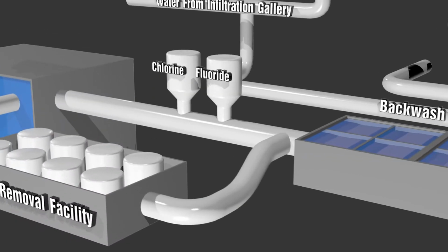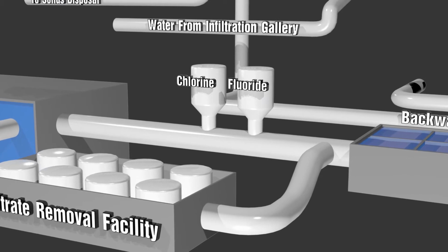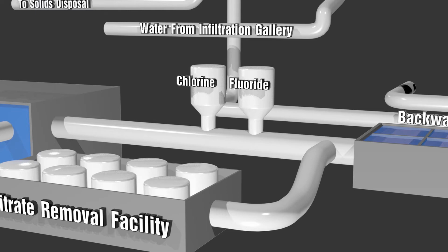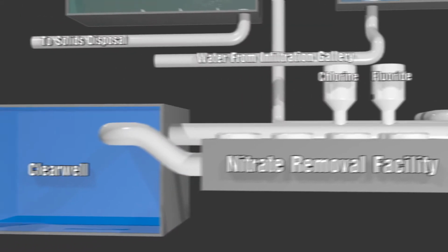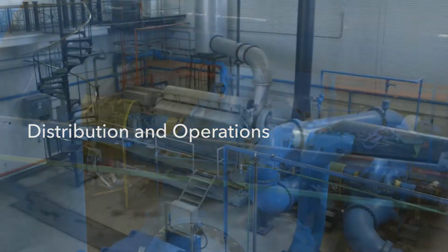Once the water has been filtered, and if necessary, had the nitrate removed, the treatment plant adds small amounts of chlorine to kill any remaining bacteria, and fluoride to help prevent cavities. The clean treated water goes to a 10 million gallon underground storage tank called the Clear Well, and it's ready to be pumped into the distribution system.